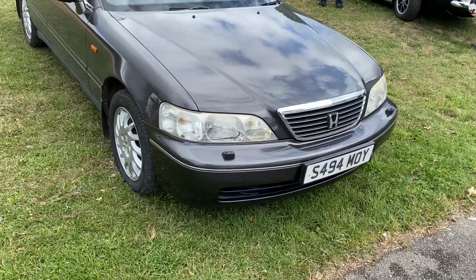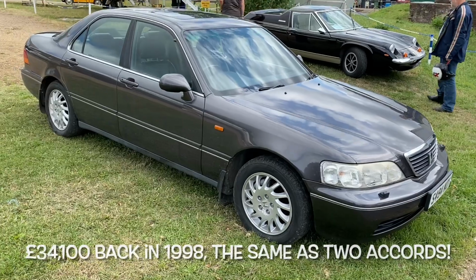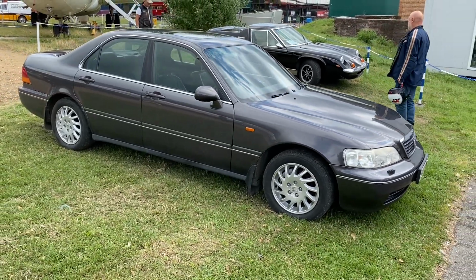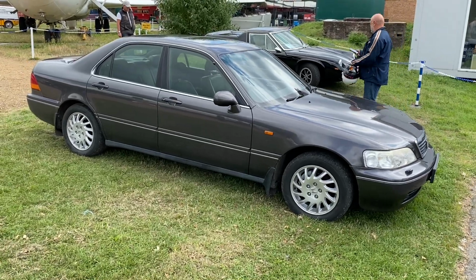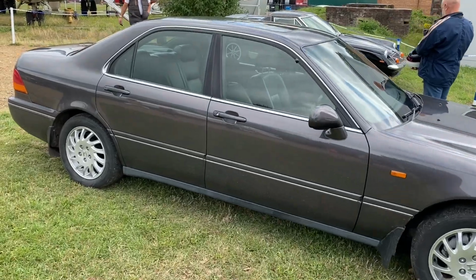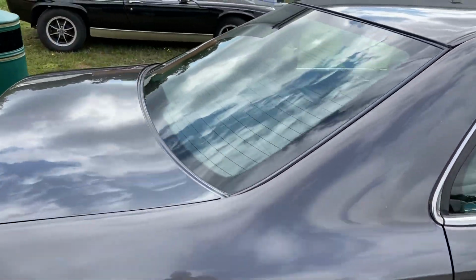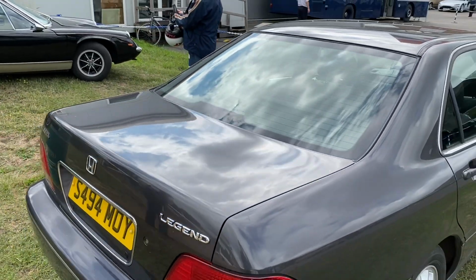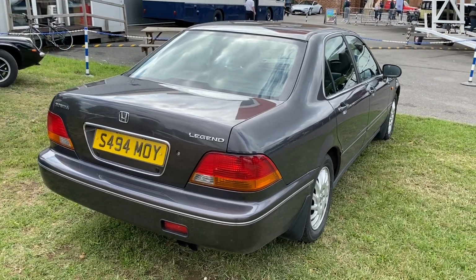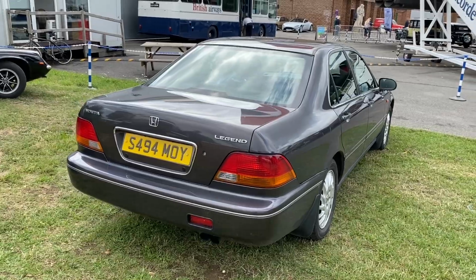So one of the most expensive Hondas you could buy, and sold in relatively low numbers as a result, is this Honda Legend. I'm not sure by this stage what the relationship was with Rover. I think that had pretty much disappeared. I think it was the earlier car that shared a lot with the Rover 800s. This is a later car. I think there was one more generation to come before Honda finally gave up on this incredible car, with incredible levels of equipment, but it never really did break through against the premium badges.